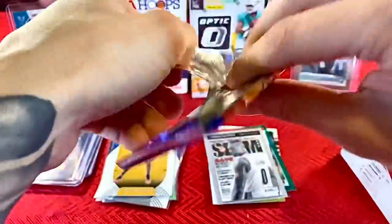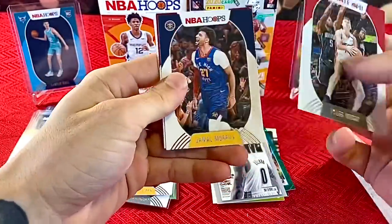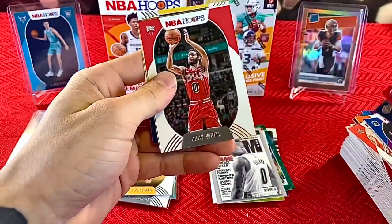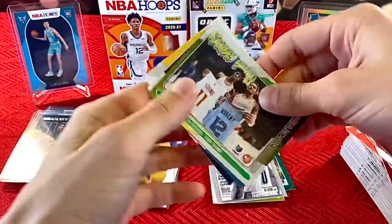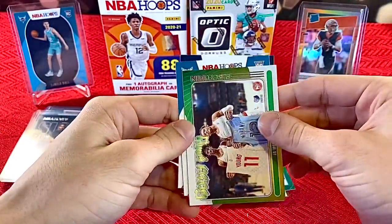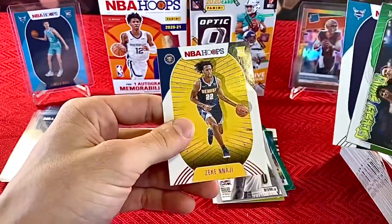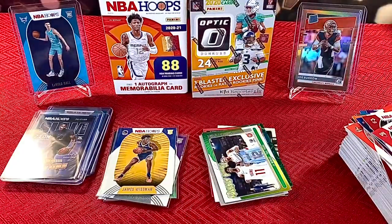All right, last pack of the blaster. The Hoops blaster, that is. Tyler Herro, Jamal Murray, Kevin Love, Dame, Kobe White, jersey swap. Ooh, there we go. Ja Morant and Trae Young. Pretty fire. Can we go out on a LaMelo? Oh, Vernon Carey and Zeke Nnaji. It's a pretty successful blaster.